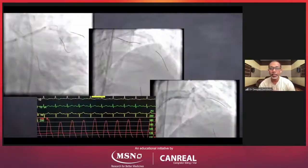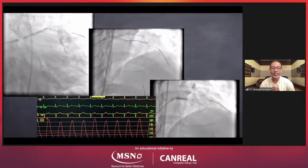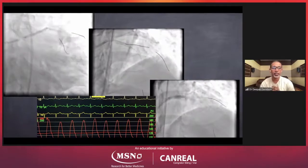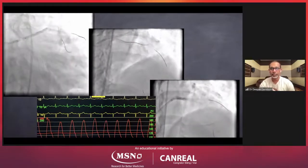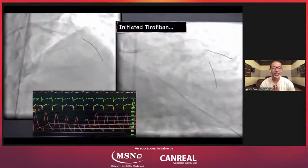So once we were able to break those calcium spicules and the arc of calcium, we went ahead with stent implantation. We had a wire in the diagonal, we had a wire in the circumflex, and the stent was deployed. We also rewired the diagonal vessel before we went ahead with post dilatation. You could see on the monitor that there is no significant ST depression till now.